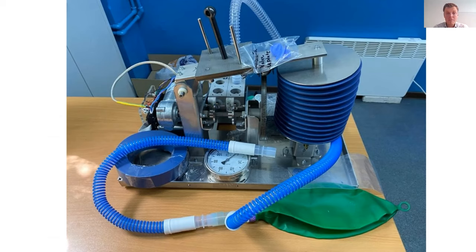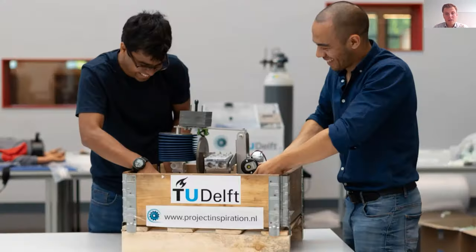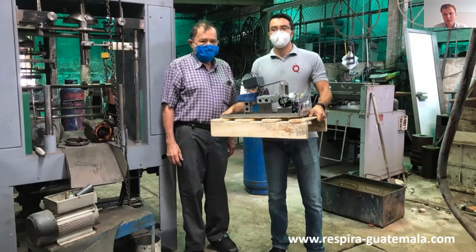So we started making samples that we shipped to countries that were interested in building their own device. We shipped one to Ukraine and one to Guatemala. This initiative, Respiro Guatemala, is now building their own device. In Ukraine, they are building a device and they are going to test it and make a large number for local production. Also, we supplied one to the Mexican embassy, which will be tested in Mexico City.